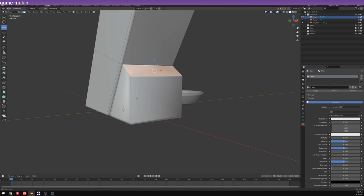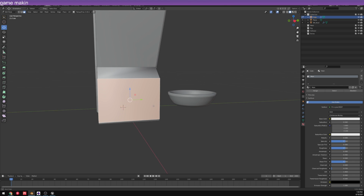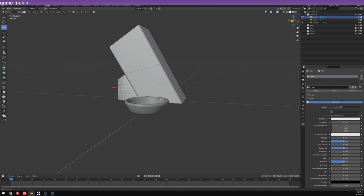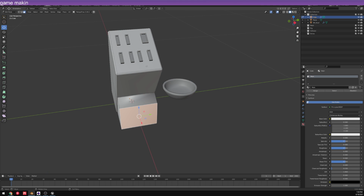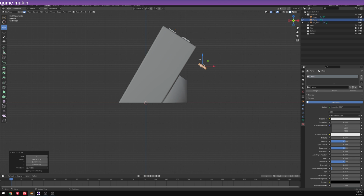Maybe we should, I guess we could put like a support loop there. We could do a couple little things. Either way though, I like this. This is a little better. I don't know, little knives. And we'll copy one of these down. I'll have to fix that normal. It's bugging me.